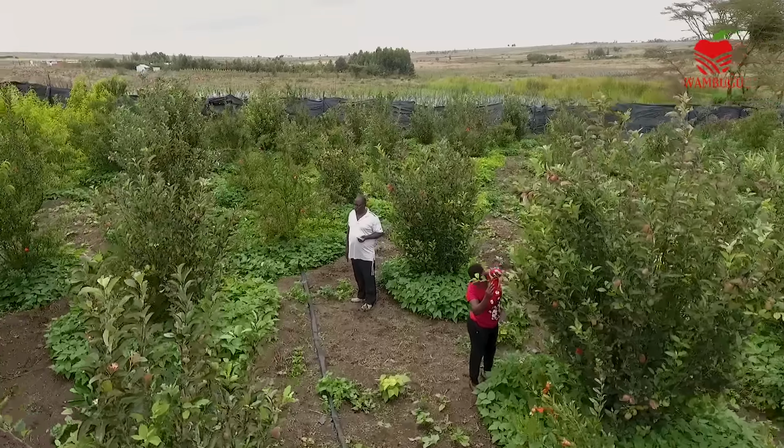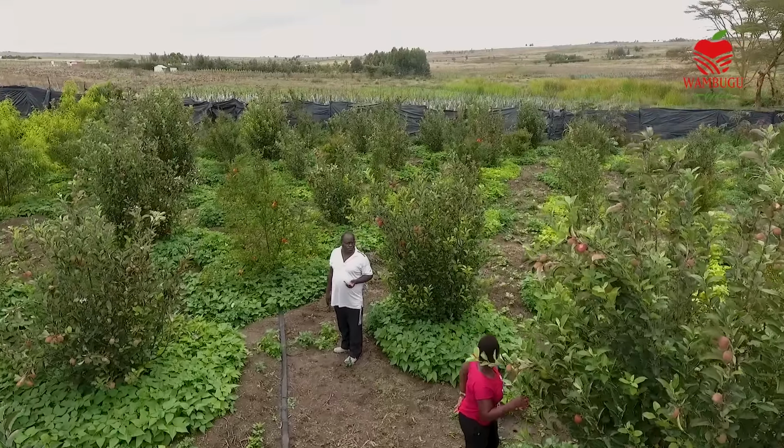We have done a good research in Kenya and even from other countries. And like Kenya, we import 4,000 kilos per week from South Africa. And that is why we are insisting people to do the apple farming. Having a good example in Wambugu apple farm in Laikipia, which is a semi-arid, we insist that the apple we have is doing well in every climate. So this is why we are insisting that we can do apple in Kenya, in other countries.